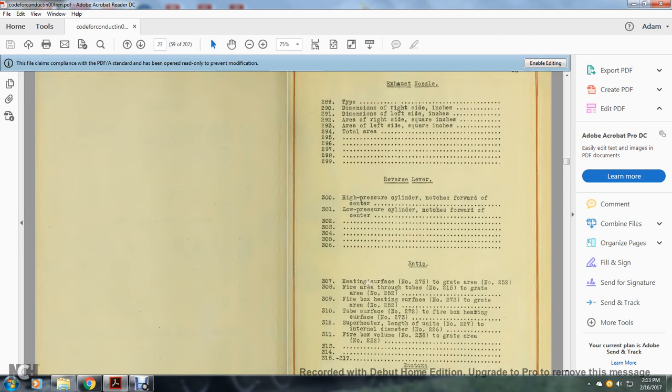All right, exhaust nozzles: 289 type, 290 dimension right side in inches, 291 dimension left side in inches, 292 area of the right side in square inches, 293 area of the left side in square inches, 294 total area. Reverse lever: 300 high pressure cylinder notches forward on the center, 301 low pressure cylinder notches forward on the center.